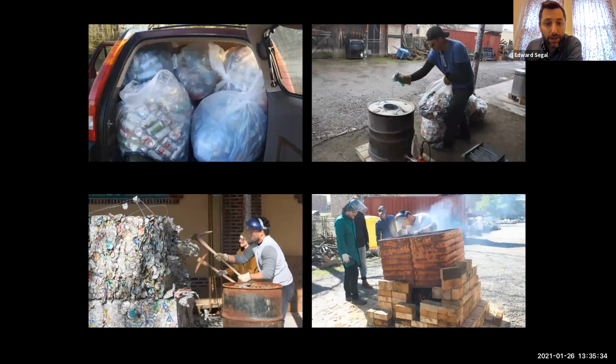We created a smelter and we were able to smelt down some of the material. However, given the time constraints and scale, we were in over our heads. We could not smelt all this down with this homemade smelter. And so we ended up having to supplement what we had done with the aluminum cans with bought recycled aluminum ingots. So still recycled, which is better than virgin aluminum, but a change from what we had intended.